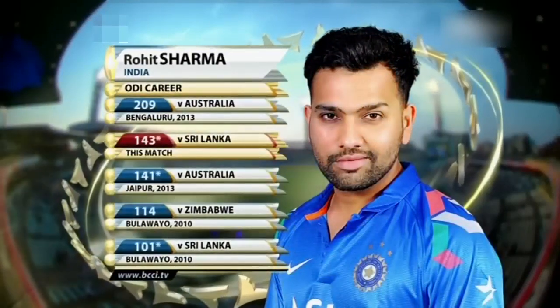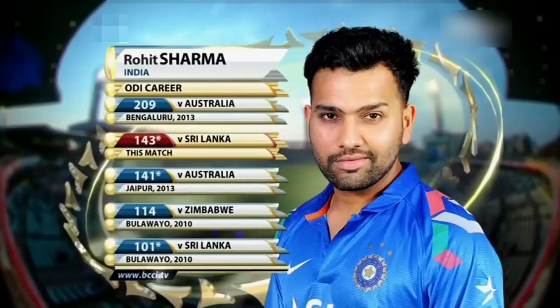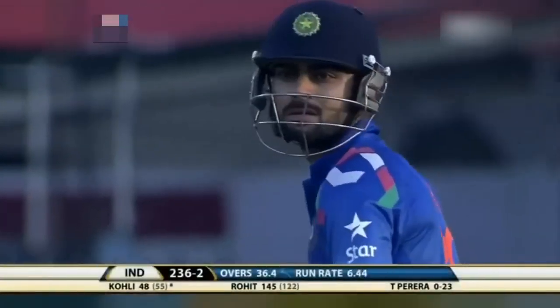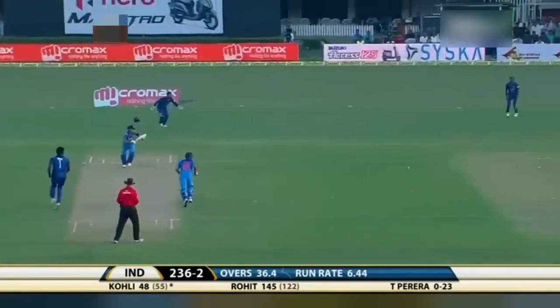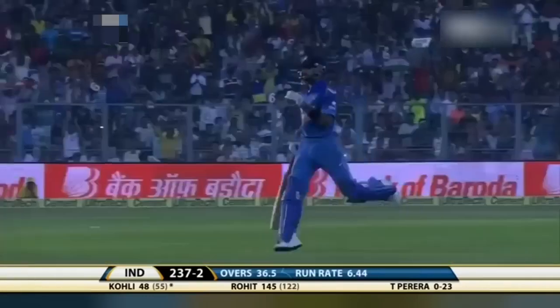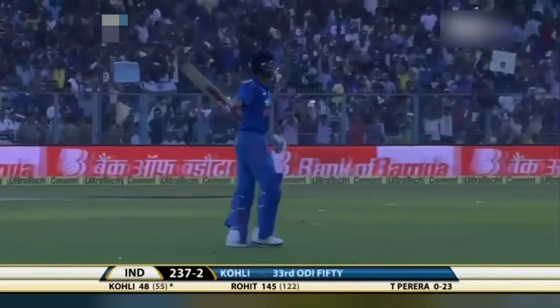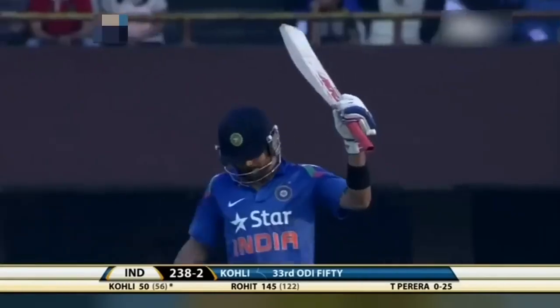There we are, 209 against the Australians in Bengaluru, 2nd of November last year. Just 2 weeks before that, he made 141 against them. Kohli on 48. Kohli's pushing hard for the second here, and he's got to take it. Well, he's very fast, and he's fast thinking as well. He wanted the half century, and he's got it. His 33rd one-day international half century.